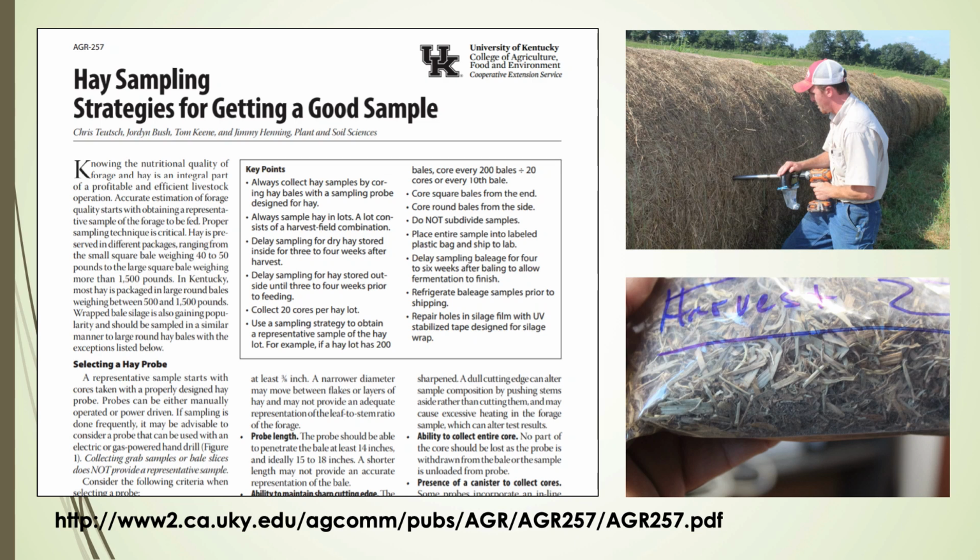So this is the publication that you received tonight. It's a nice, simple to read publication. And even if you don't want to read the whole publication, in that inset box is all the main points from that publication on how to get a good hay sample.